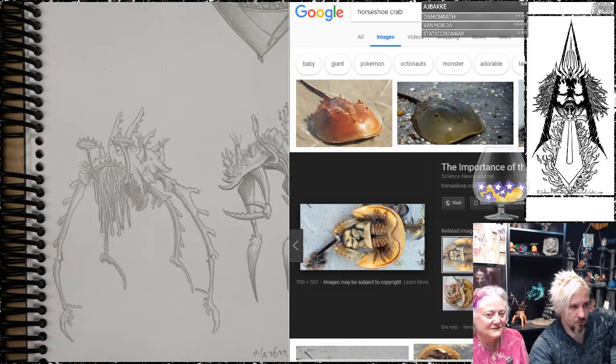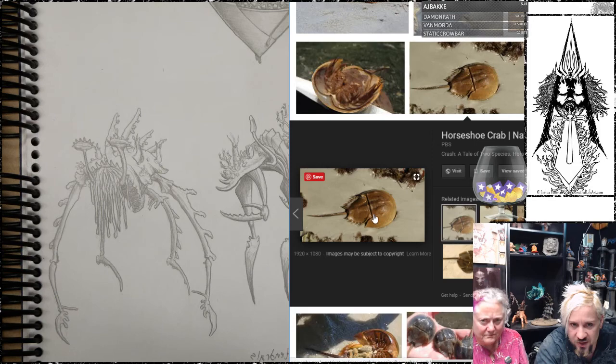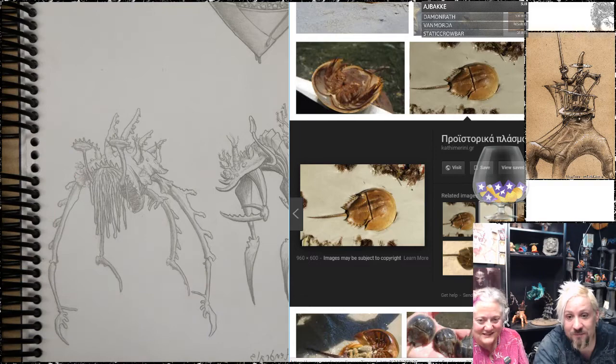So, we're looking at horseshoe crabs for potential inspiration here. This is interesting to me. What a weird straight line goes across their back. I guess that's a bend point.